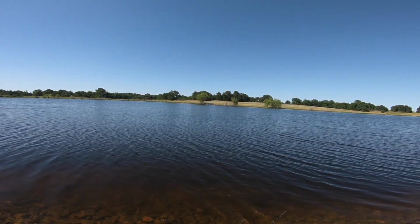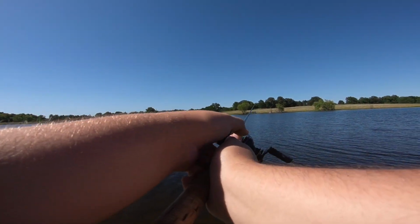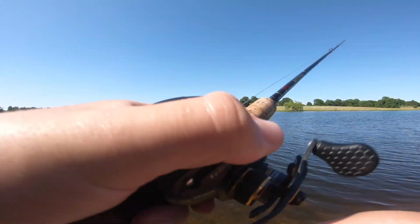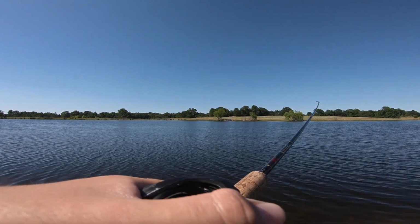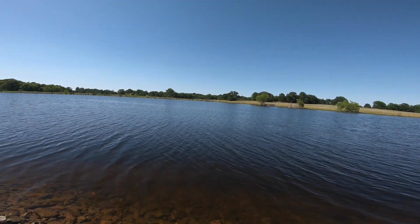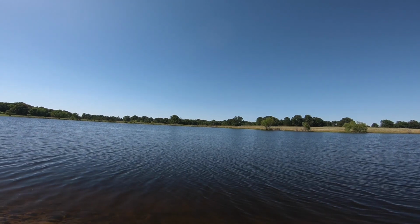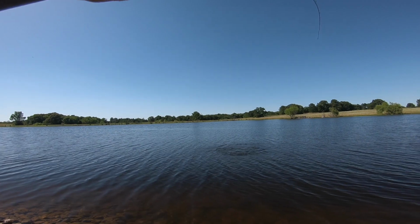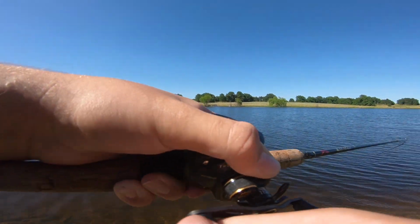Oh yeah, guys. This thing sinks so slowly. This is beautiful. Let's just rip one out there to the middle. I'm sure if I get bit on this thing, I'm gonna know it. Giant. That's like, oh well, maybe not giant. I wouldn't even say a giant. He felt huge. Oh well, she's a good one. That's a good fish.